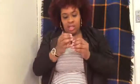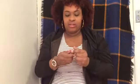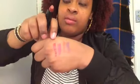So I have a few more left. The next one is the Wet n Wild one, right here. This is called Dark Line. Now, I haven't opened this yet. And this was the 97 cents one. That's right here. That's really pretty. I like that one.